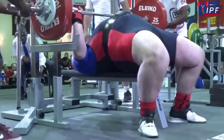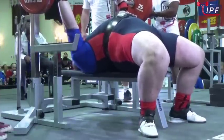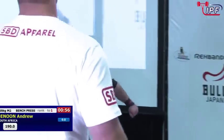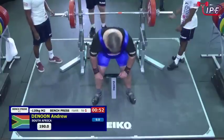There's some very, very large weight openers in that group. Mind you, in this Masters 2, sub-120s, you've got one guy opening at 300 kilos. Wow. That's huge. As an opener. That's astonishing. Another local boy, Andrew Denoon.